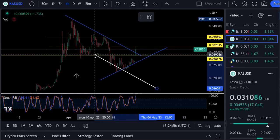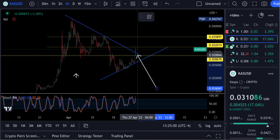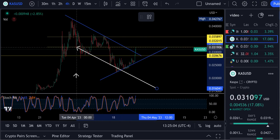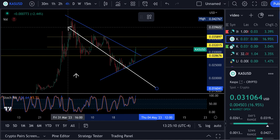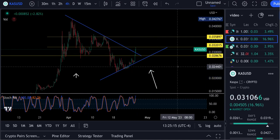You can see this was support, then it became resistance. Now we have broken through that, retest this as support, then break up through this resistance level here. That would be the next target area, and then turn that into support. Then if we get up through there, we're looking to take out and make a new high on this thing. So it's looking fantastic.